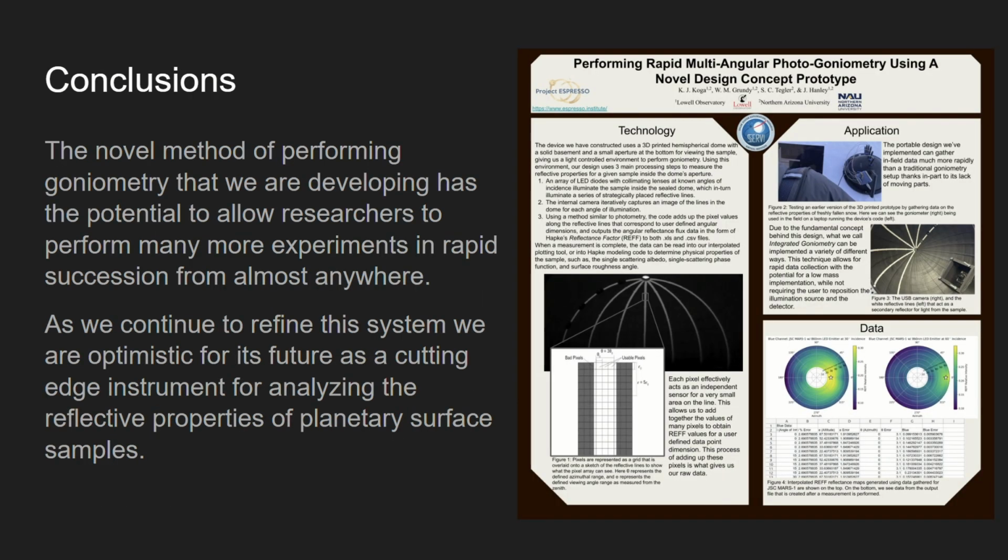So we're very excited about where this is going. We think that this has got some really interesting technology driving it, and we're very excited to see where things go in the future. I think we're going to have some really cool science coming up here very, very soon. Thanks.